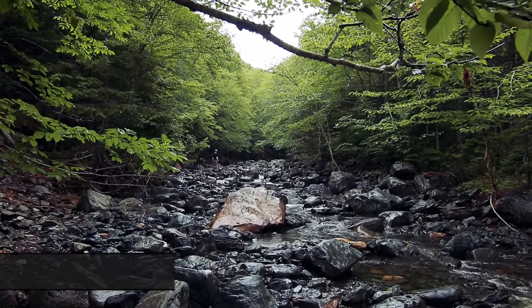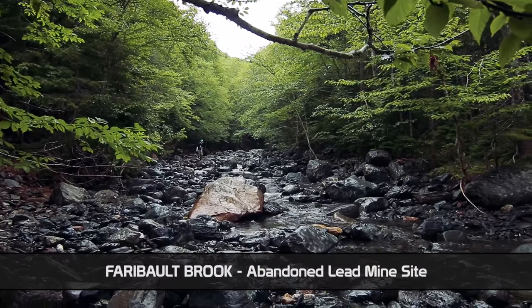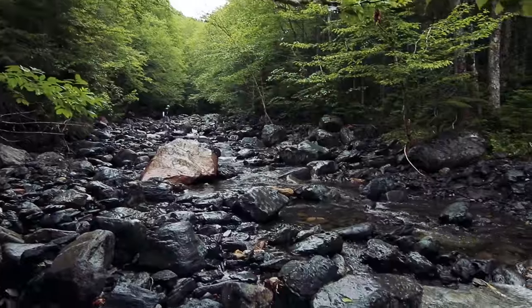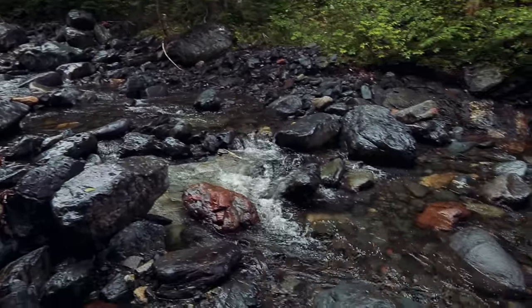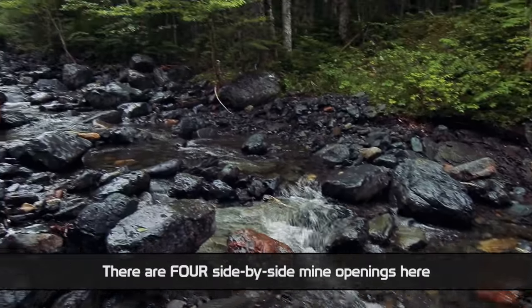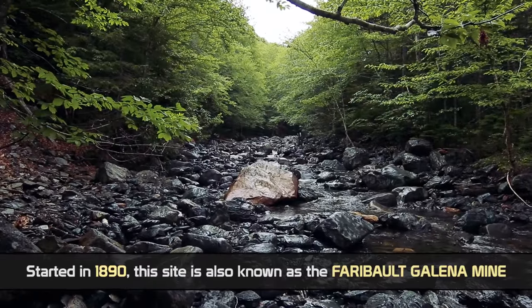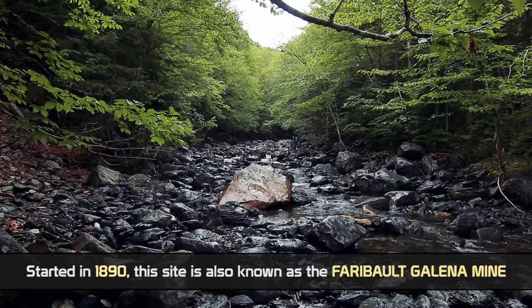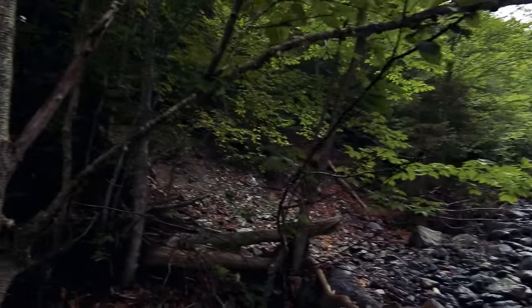All right, here we are at Faribault Brook in the Cape Breton Highlands. Another stop. Looking for mines, and we did come across some openings here. 4 old adits in a row kind of reminds us of the old Coldstream Gaze River episode. They're literally within 40-50 feet of each other, all in a row. So let's go up here into the cliffside and have a look.